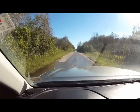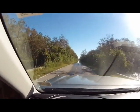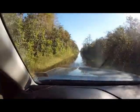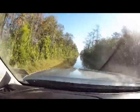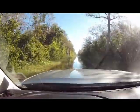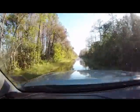More flooding on Loop Road. I just thought I'd really make the point here. I started to suspect that it was going to be a wet ride when I was driving along Loop Road to get to Pace's Dike, and I started seeing a lot of flooding on the paved section of Loop Road. Now, you don't even usually see the flooding on the unpaved portions of Loop Road. But when you see flooding like this on the paved sections of Loop Road, they've had a lot of water. And it's literally flowing from the north side of the Everglades to the south side of the Everglades.